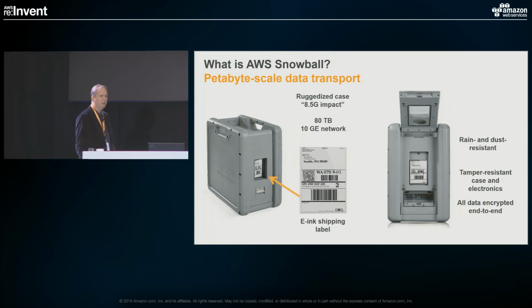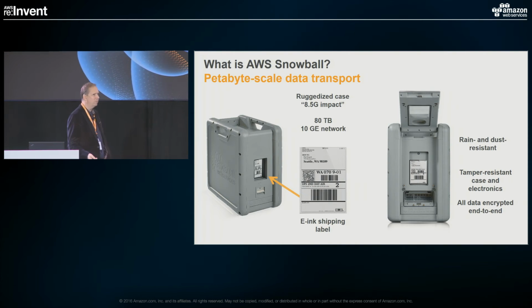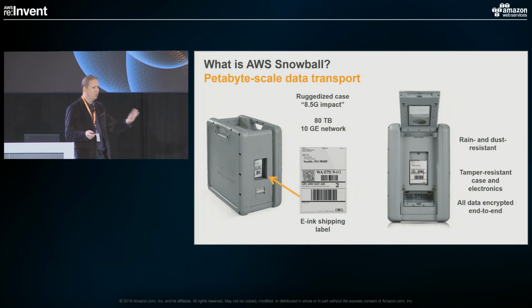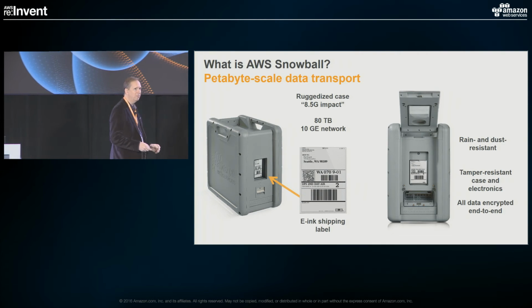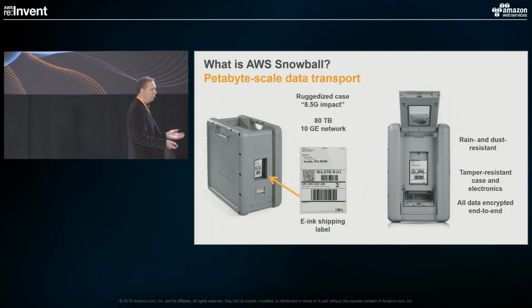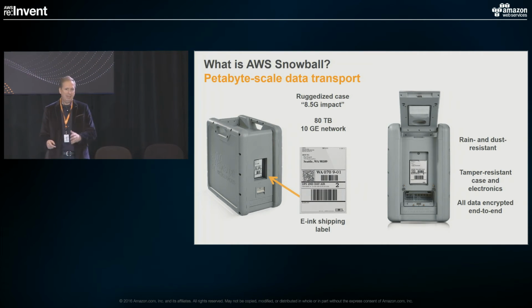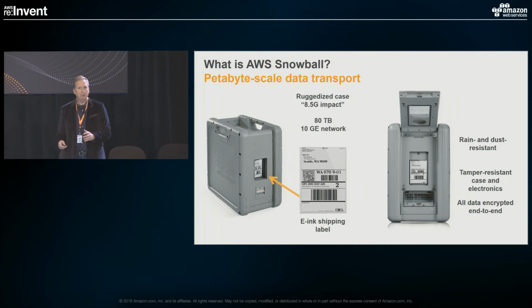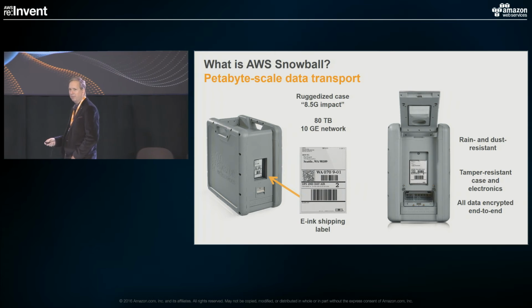It has an integrated e-ink shipping label. So we had one customer who wanted to put a shipping label on the outside and stick that on. And we said, no, Snowball does that automatically. From a workflow perspective, we'll go through that in a minute, but basically when you power it off after your job is done, it puts a return shipping label on automatically using an e-ink display, also known as a Kindle, that allows it to automatically ship back for processing.